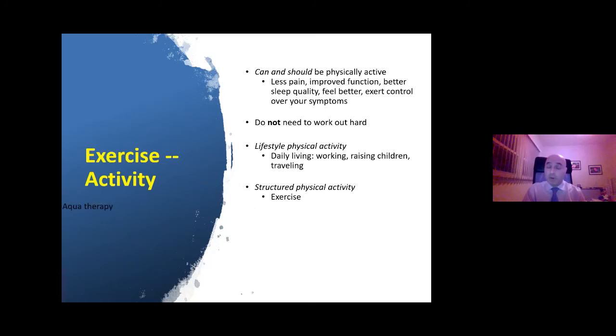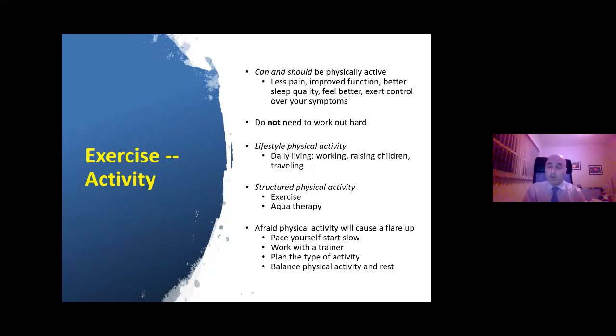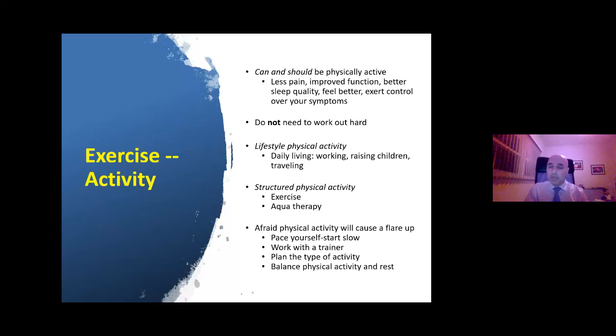We often hear patients with fibromyalgia feel that they will make their symptoms worse if they exercise, or they perceive exercise as adding stress to the body. In fact, that's not the case. Less pain, improved function, better sleep quality, you feel better overall, and you're able to exert control over your symptoms. And as I just said before, you don't need to work out hard. It's all about starting to do something. It doesn't have to be anything significant.